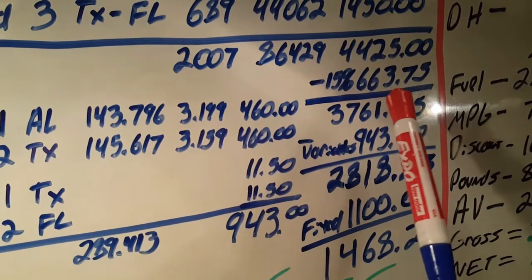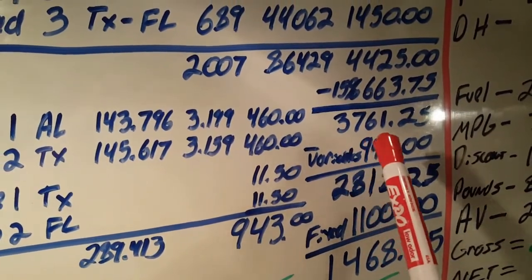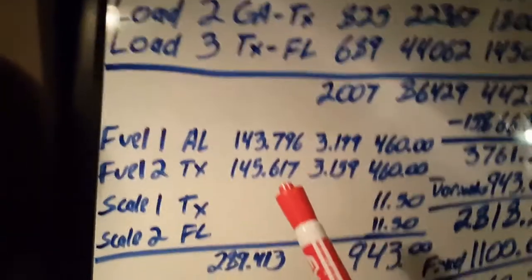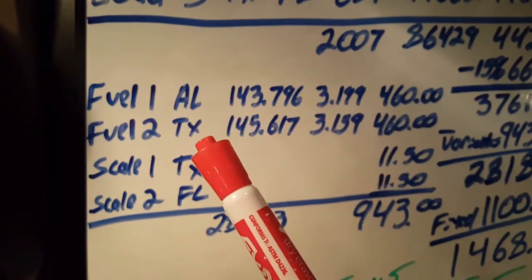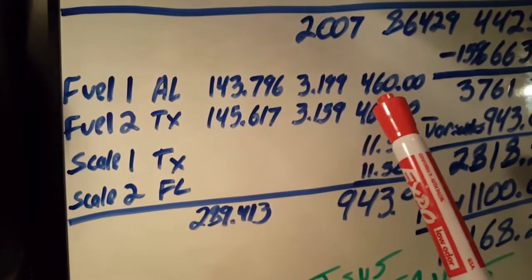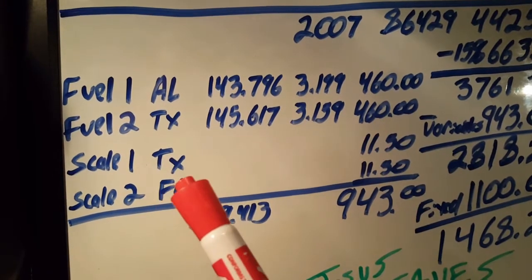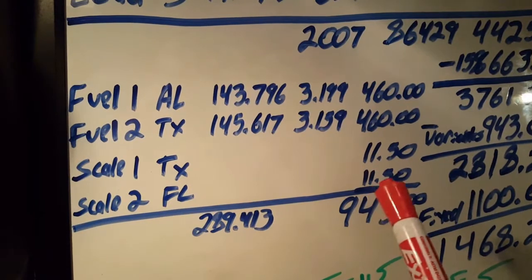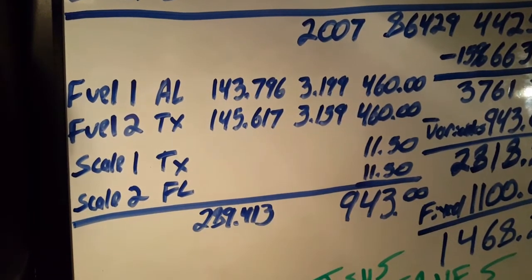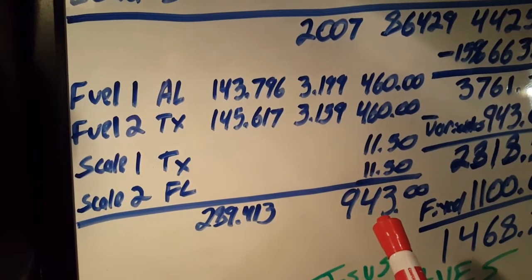Take out advances, 15%. That takes out $663.75. That leaves me with $3,761.25. Now, on our variable cost over here, we had 2 fuelings, one in Alabama, one in Texas. Alabama cost $460 and Texas cost $460. Scale 1 in Texas was $11.50. Scale 2 was in Florida at $11.50. So total, our variable expenses were only $943. Not bad, not shabby.